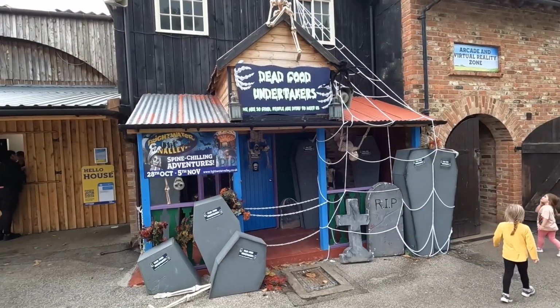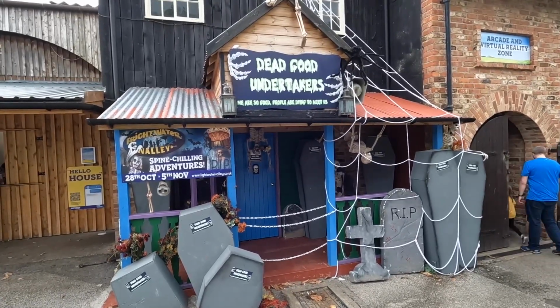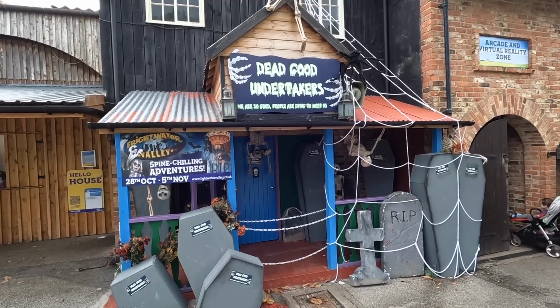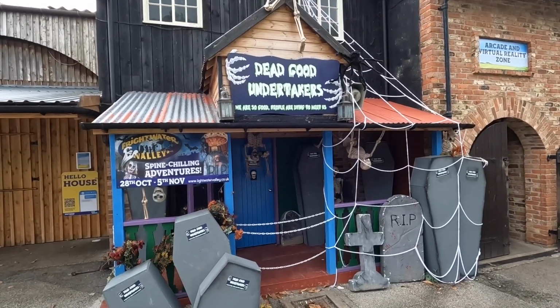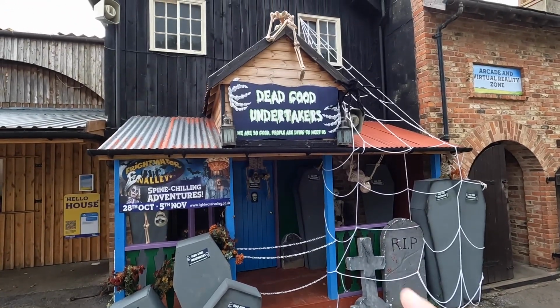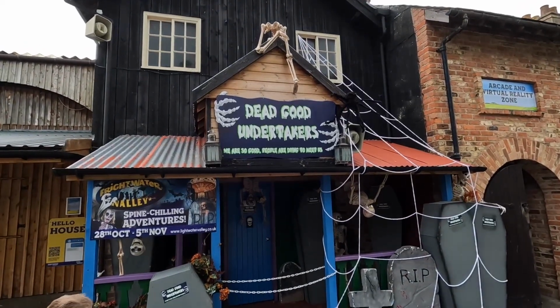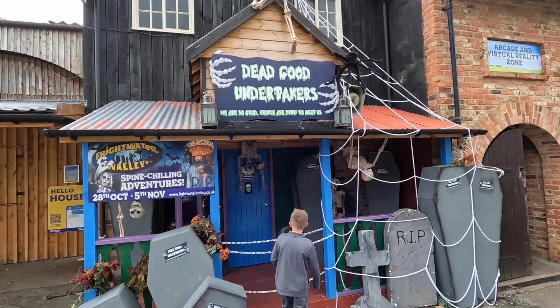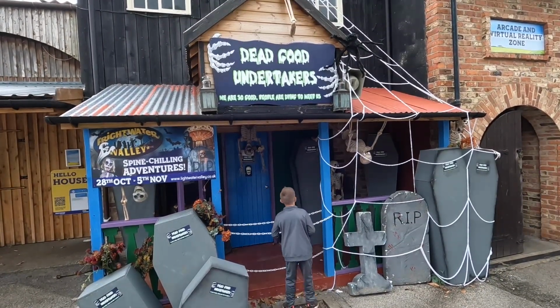And Lightwater Valley has its own Halloween event, Frightwater Valley, running from the 28th of October to the 5th of November, featuring costumes, actors, shows and entertainment. Check out the full offering on the Lightwater Valley website. Looks like the skeleton up here is struggling a little bit. Love all this though. Looks great. Lightwater Valley! Check out our website for all the details.